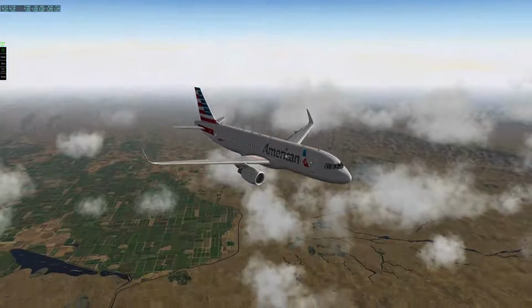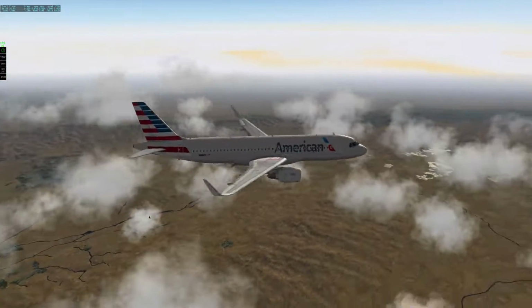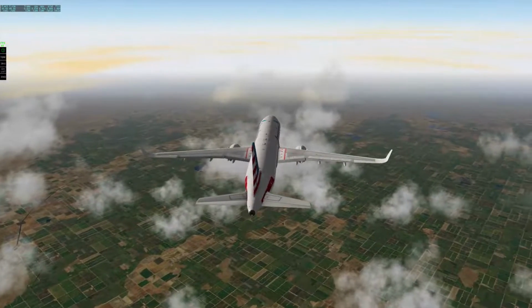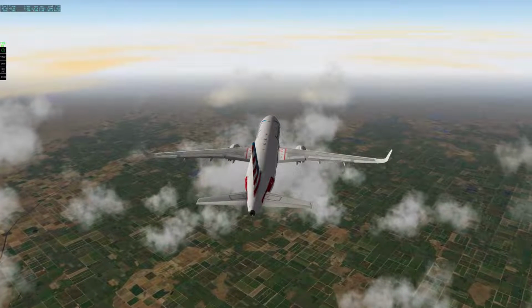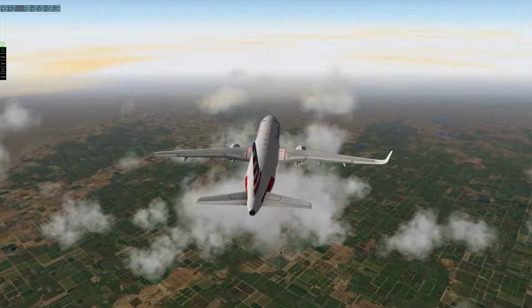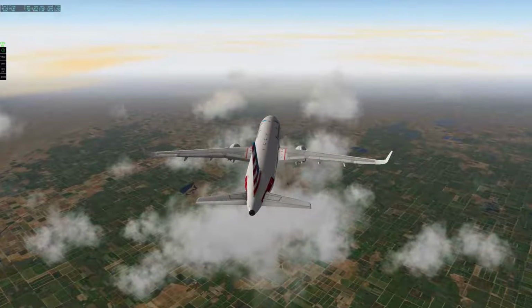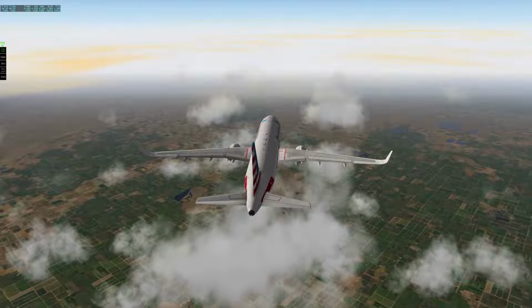Now over the Central Valley of California. I just drove this recently, beginning of July, and it's amazing with the drought conditions how much green there is. But it's mostly like it does here.